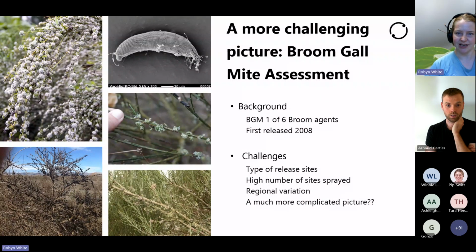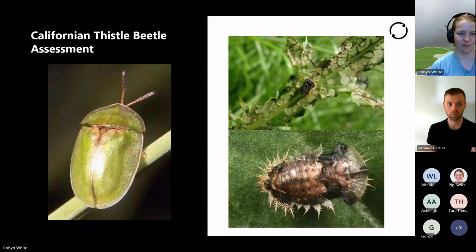And then next we looked at the broom gall mite. So the variety of land use types, the high amount of continued spraying, and regional variation made this a far more challenging project to analyse. The release information from the time of release wasn't so good. There were gaps in our database, so it's made it a lot more difficult to analyse. But again, have a look at our June 2024 newsletter, so the last one out, and there's a little bit of discussion about how the analysis of that went. And we are currently looking into Californian thistle and the thistle beetle, which was released in late 2007, and that's still in progress, so stay tuned for results on that in the next couple of years.